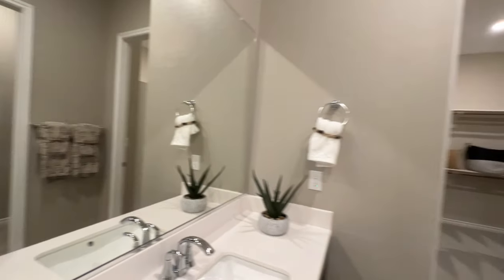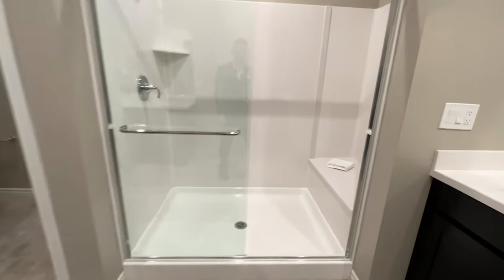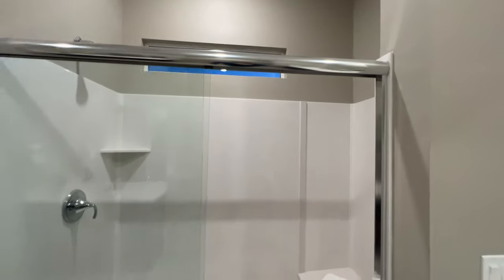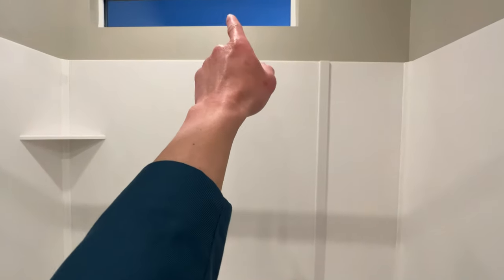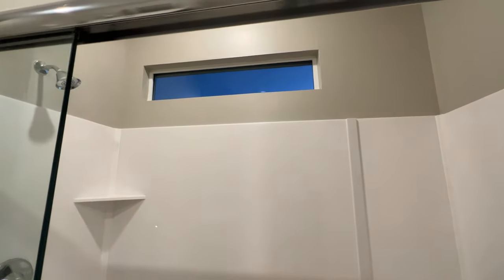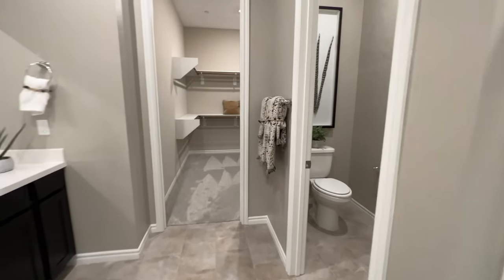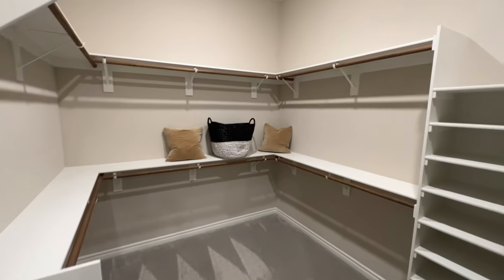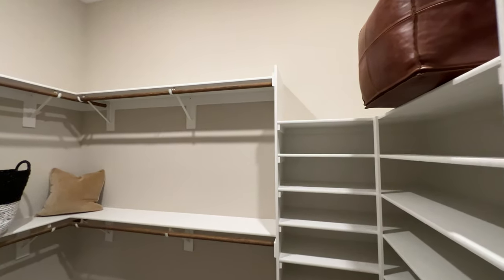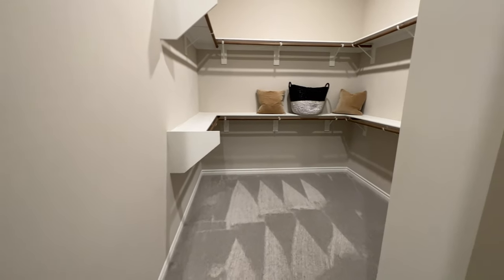Hello, guys. Okay, so that is your water closet. This is very standard. Nothing really special here when it comes to this shower. Plus, that is included, because they told me verbally that anything you see as structural is included in the base price and all quick move-ins. Okay, and really nice, very spacious walk-in closet for the primary bedroom.